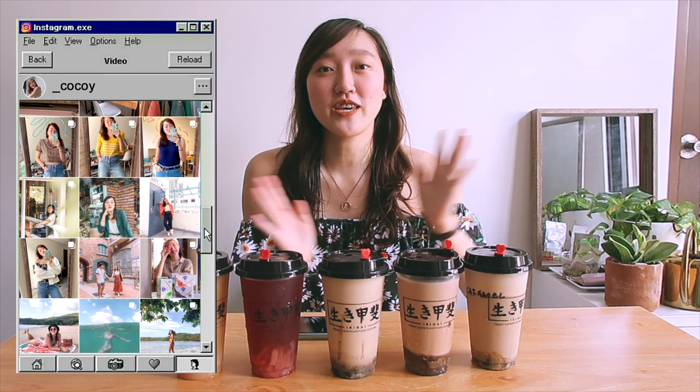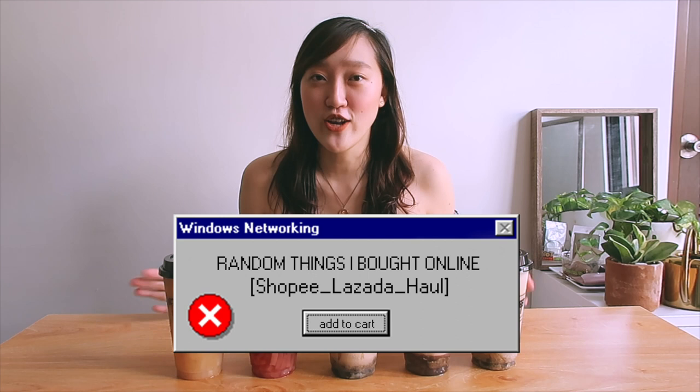As you can see in the title below, this is going to be a Shopee and Lazada haul. So basically, random things that I bought online. Random meaning wala talaga siyang specific category. Like hindi lang siya fashion, hindi lang siya anik-anik. Basta random talaga, I swear.